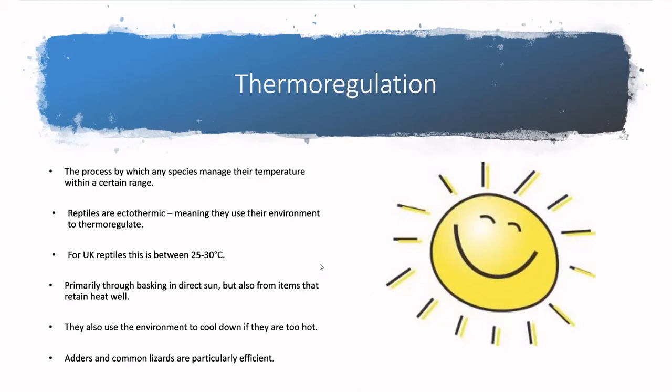But sometimes they will take that heat from items in their environment. Slow worms in particular like to do this. And it's worth noting they use the environment to cool down if they're too hot as well. A lot of people call reptiles cold-blooded, which isn't entirely accurate because they can be hot-blooded. They use their environment to heat up their blood and cool down their blood. But certainly in the morning, and certainly in this country, they're more likely to be looking to heat themselves up than cool themselves down. Now, adders and common lizards are particularly efficient at thermoregulation, which is why you tend to get them in Scotland more than other species.